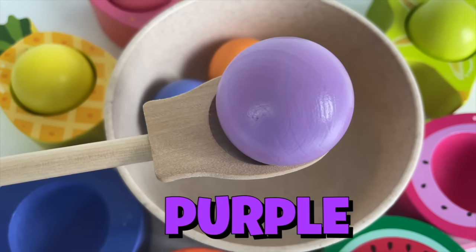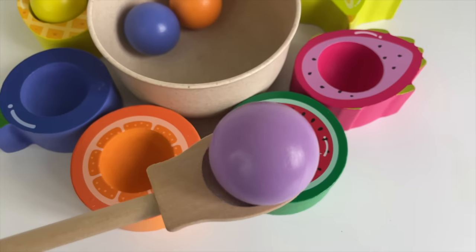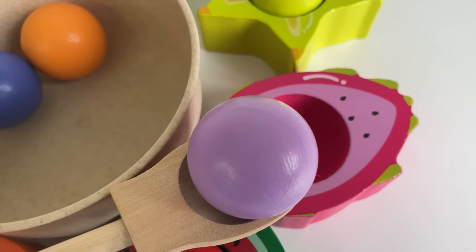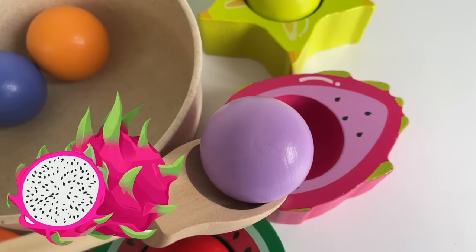Now is the purple ball. Where should we put? At the orange? Uh-oh. Here, at the dragon fruit. Let's put it in.